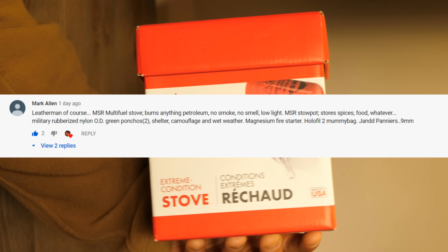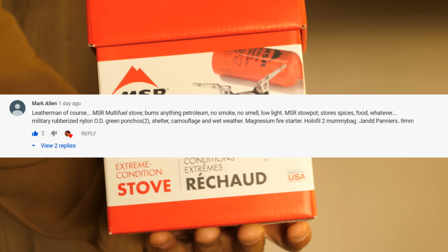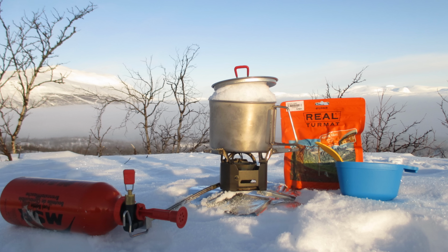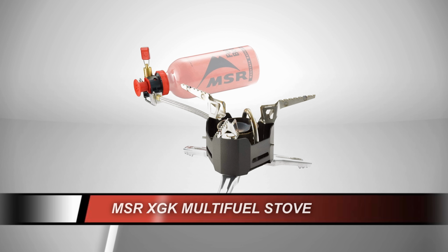And lastly, this is a bigger ticket item, but this came up in the comments as well, and it's something we actually retail at CanadianPreparedness.com. It's not going to be for everybody, and it's certainly not necessary, but it's worth mentioning the MSR Multifuel Stove.